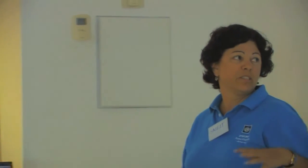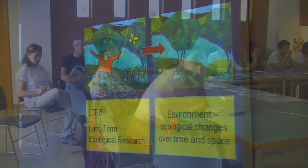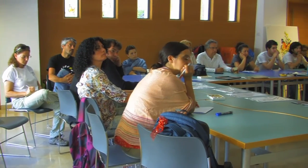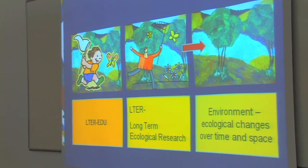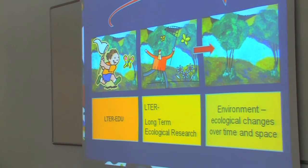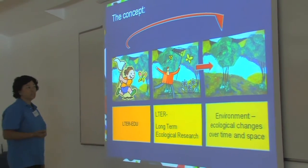And we have a monitoring system, the long-term ecological research system, that monitors the changes. And this is basically what research is doing. What we want to do now is to add the educational component and to enable students to research the environment by themselves.